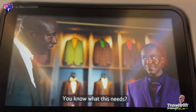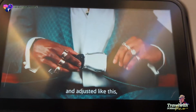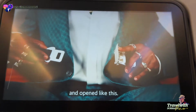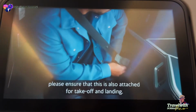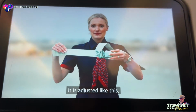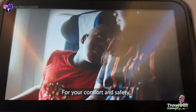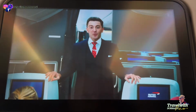Know what this needs? Belt. It is fastened and adjusted like this and opened like this. If you're sitting in one of our first or Club World seats with a shoulder strap, please ensure that this is also attached for takeoff and landing. It is adjusted like this and opened like this. For your comfort and safety, we recommend you keep your seatbelt fastened and visible at all times.